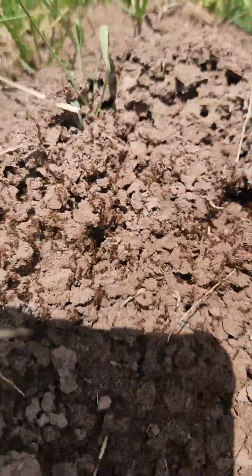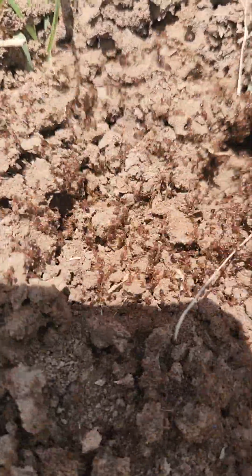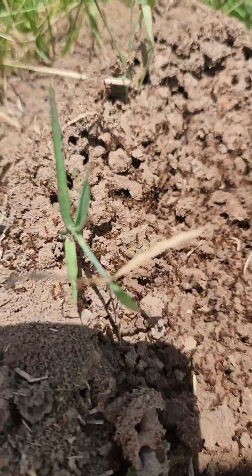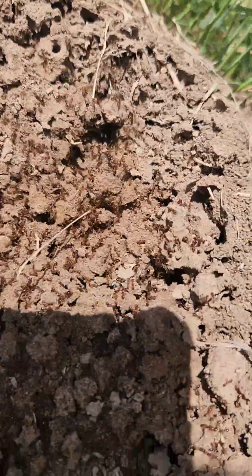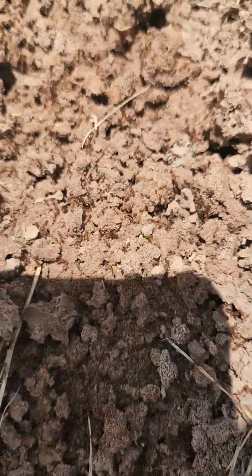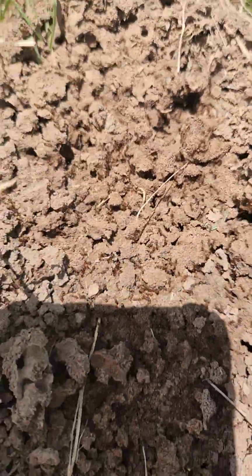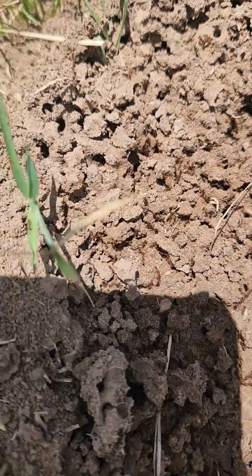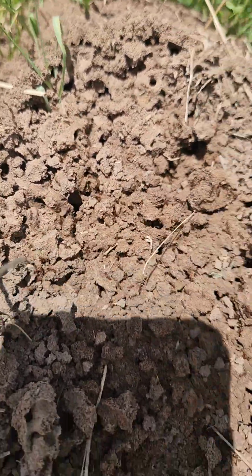That's the behaviour that we're looking for. See, it's a swarming behaviour. So I feel that's the best way of identifying them. So that extreme swarming behaviour, high numbers come out that way pretty quickly. I thought it might take a little bit longer being so hot, but that's what we're looking for.